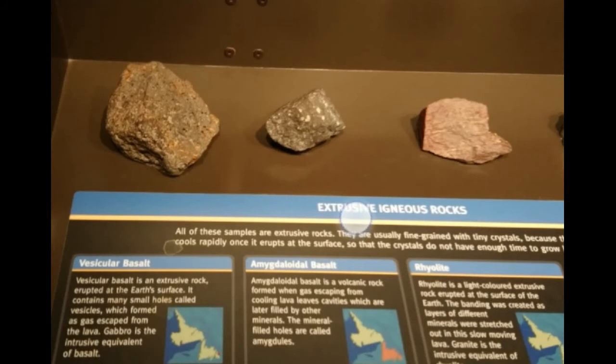Amygdaloidal basalt. Amygdaloidal basalt is a volcanic rock formed when gas escaping from cooling lava leaves cavities which are later filled by other minerals. The mineral-filled holes are called amygdules. Rhyolite. Rhyolite is a light-colored extrusive rock erupted at the surface of the Earth.